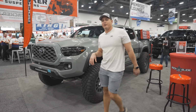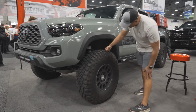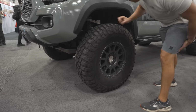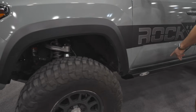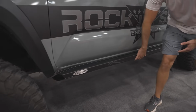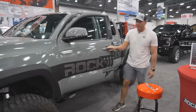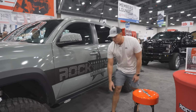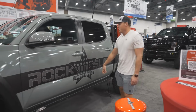We're at the Rockside Engineering booth with the awesome little Tacoma here with some 35-inch BFGs. You got the Fox 2.5 Performance reservoir shocks, but this is the new product that's out now. Everyone knows Rockside Engineering for their side steps, but if you just want rock sliders, a little bit more cost-effective, this one doesn't pop out. You could just bounce up and off of rocks and slide right over it without damaging your body.